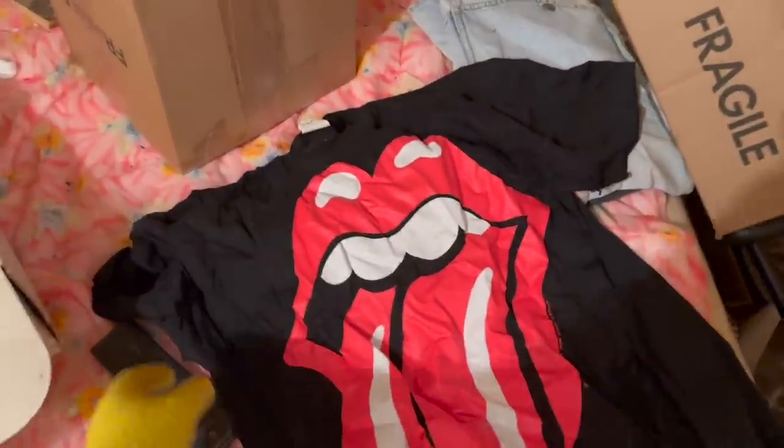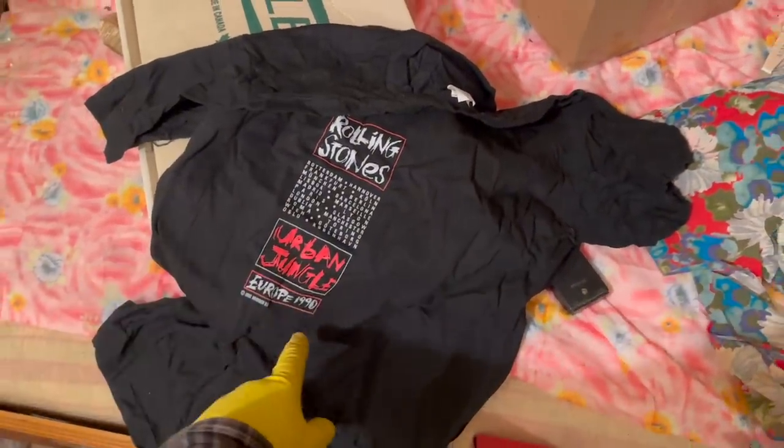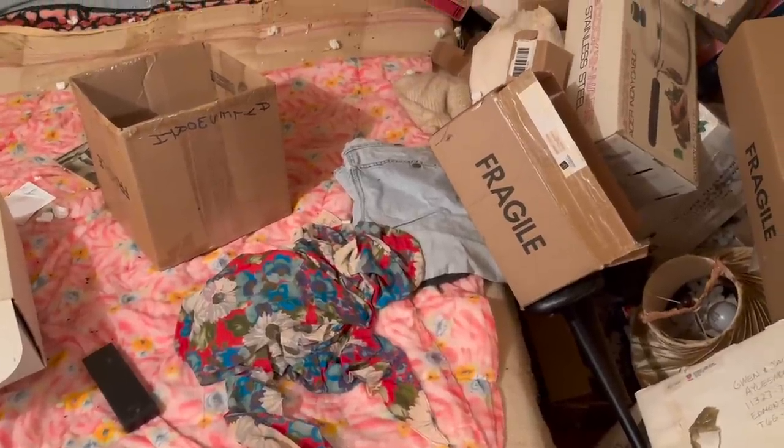Here's something kind of cool. Rolling Stones shirt, yes, but it's from their Urban Jungle Tour Europe 1990. So it's a tour shirt. Set that aside. There are lots of collectors for tour shirts. And Rolling Stones, well, heck, why not? It's not quite like finding the Beatles.